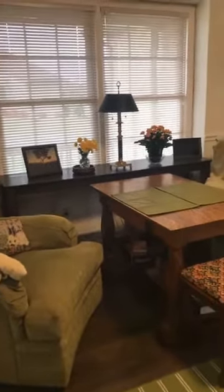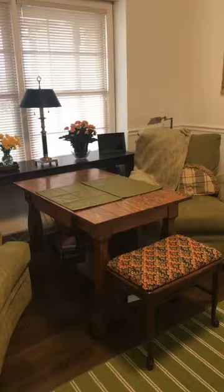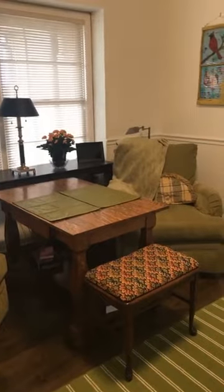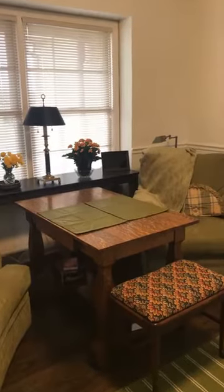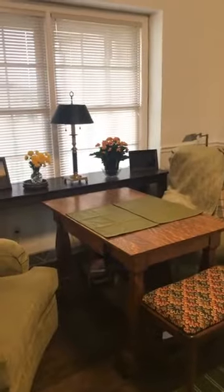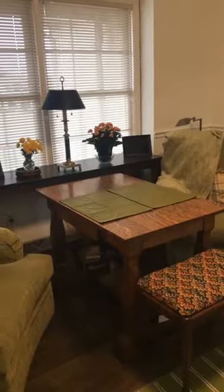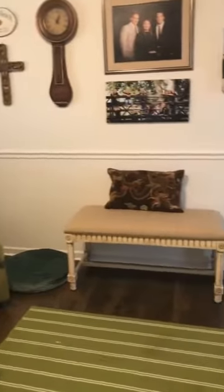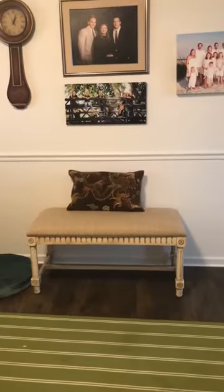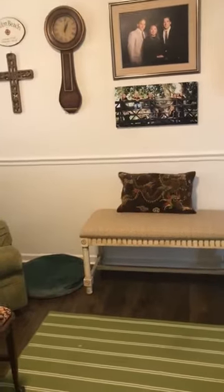The reason I'm also showing you these pieces is because when we repurpose, we save ourselves money, but we also save things from going into our landfills, which is super important. So this table we've had in lots of different places, and it was in Bob's study before in our Wichita home, as were the chairs. This bench was in our master bedroom at the foot of the bed, and all of these pieces came with us.